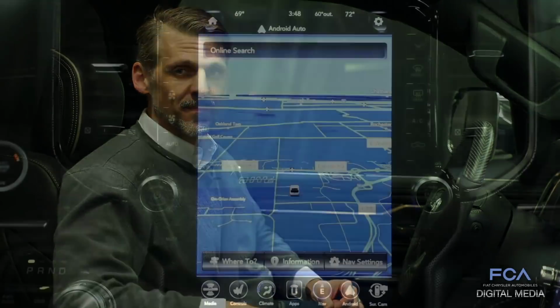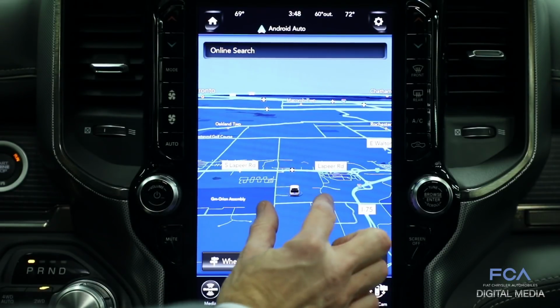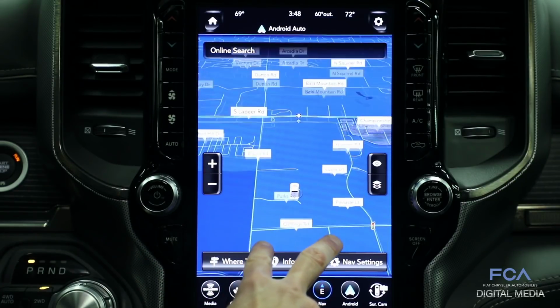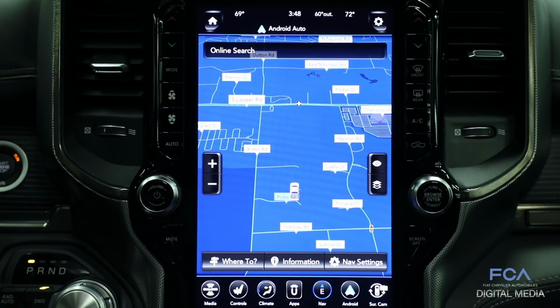I'm Mike Novak in the 2019 Ram 1500, and this is the Uconnect 4C Nav, the most technologically advanced connectivity system available in any truck. We can display the nav on the full 12-inch display here. This display supports pinch to zoom, also multi-touch gestures to be able to switch between 2 and 3D modes. It also features live traffic information to make sure you get to your destination efficiently.